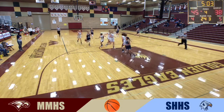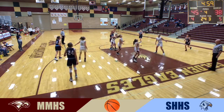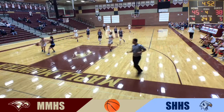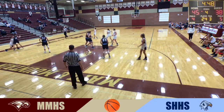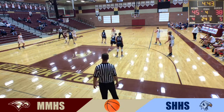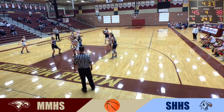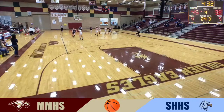Salem Hills drives down fast, number 24 out to 2, over to 32 with the jump shot, no good. Rebound, Tanner, and Smith gets the ball. Back out to Ivy. Ivy to Vorkink. Vorkink works around the horn. Gets back to Ivy. Jump shot, Ivy, and basket no good. Ivy tries to go back in.